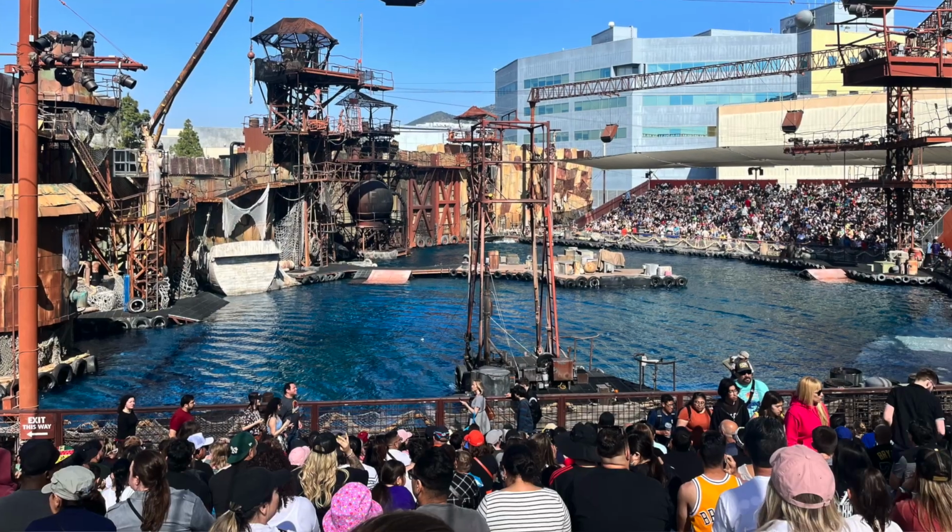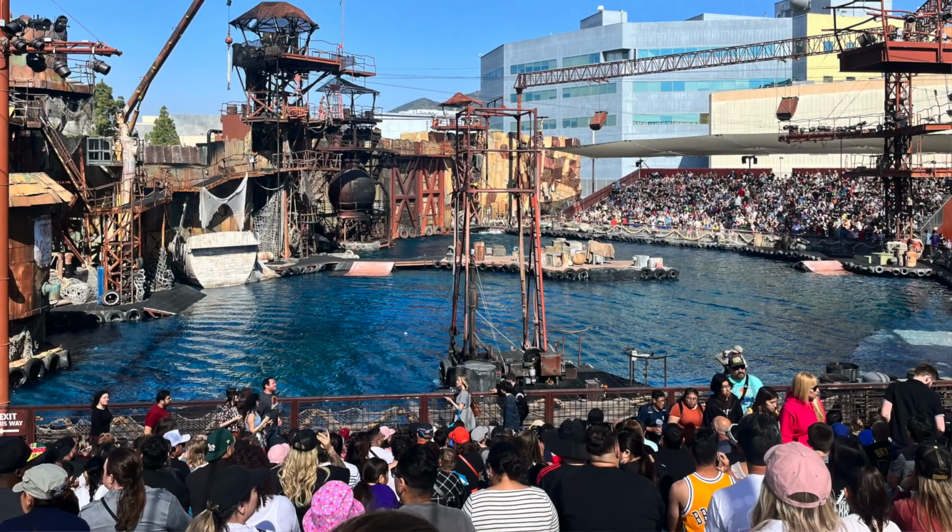Now would be a good time to do Waterworld, and you want to check out the show times on the app. Make sure you download the app before you get to Universal, and it shows you the wait times for everything, and the show times for Waterworld. And yes, they are still doing Waterworld. If you've been to Universal at any point in the last 20 years, you've probably seen this show, and they are still doing it because it is great.